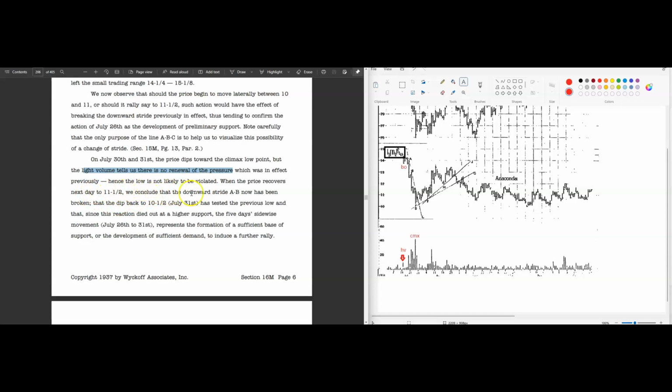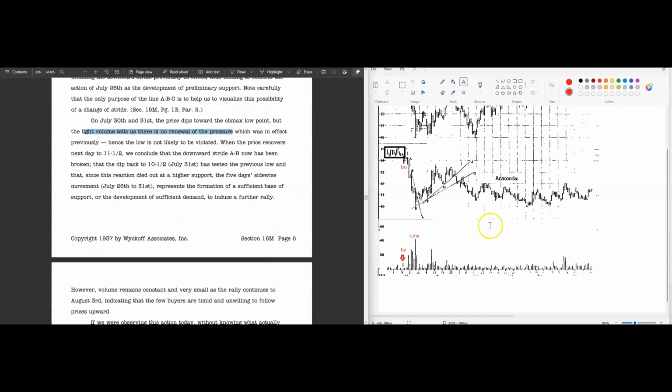When the price recovers, we conclude that the downward stride AB has now been broken, that the dip back to 10.5 has tested the previous low, and that since the reaction died out at higher support, the 5-day sideways movement represents the formation of a sufficient base of support or the development of sufficient demand to induce a further rally. All he's saying after that secondary test, you have enough of a base, and the lack of supply on the secondary test, low volume secondary test, and enough of a base to do a projection for the market to move higher.